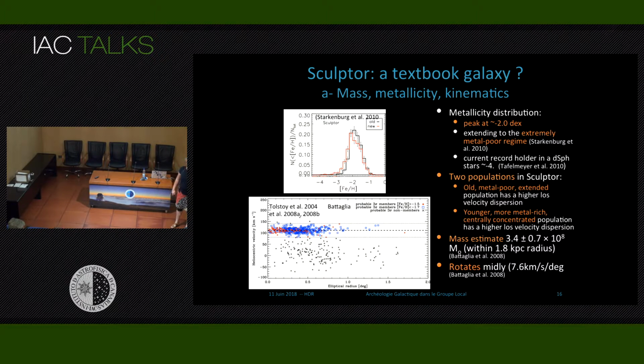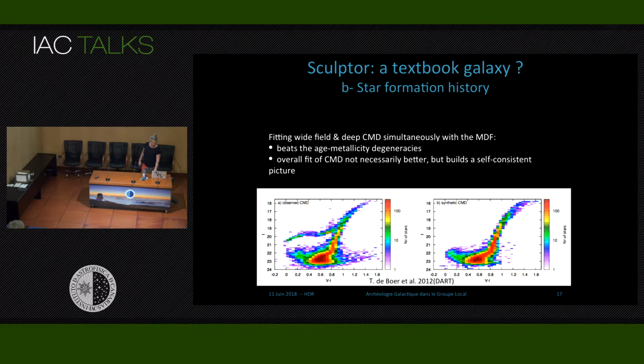No. I mean, look at the rotation, and here you have the... I didn't write the dispersion, but the dispersion is for the rich population the same order, for the poor population even stronger than rotation, like 1.5 times the rotation signal.